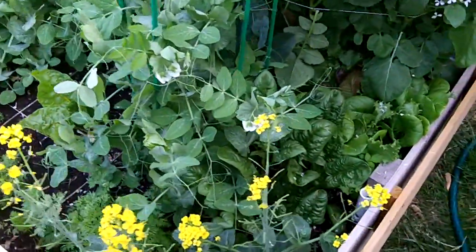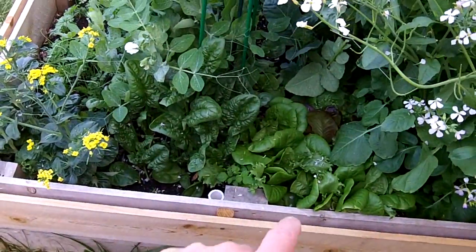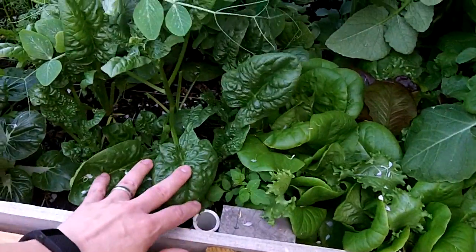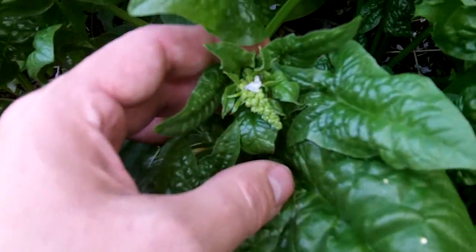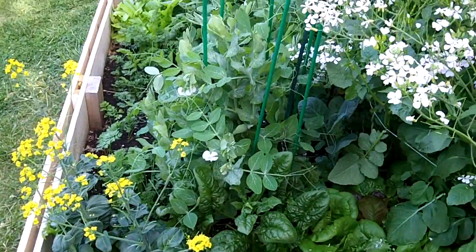It's done. I'm going to pull that out and probably put in some more radishes. Over on this side we've got lettuce as well, and the spinach. You can see the spinach is getting huge. It's already starting to bolt. So I might pull that out and replant some spinach here.